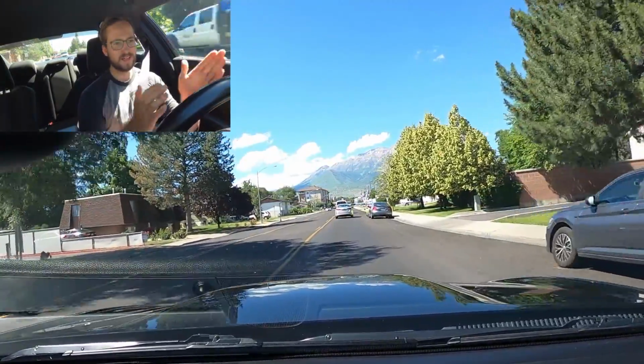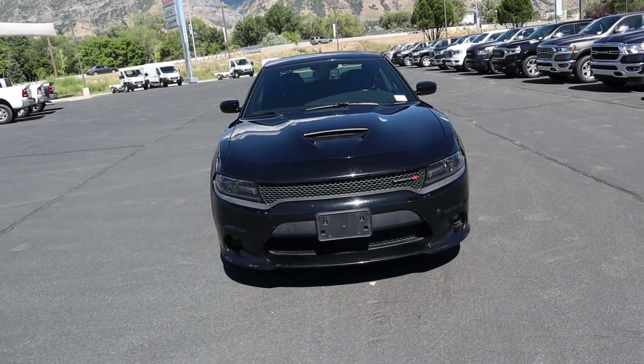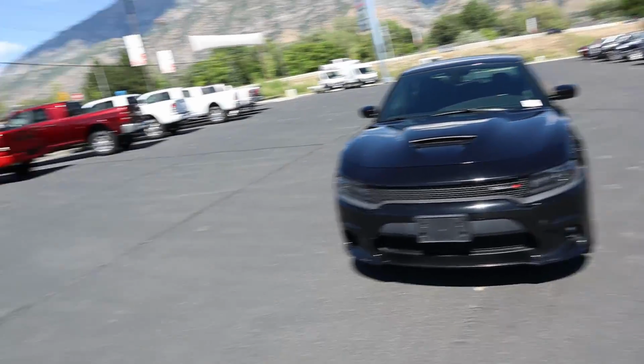But yeah, that's the Dodge RT Charger. That is going to sum things up for our video on this 2019 Dodge Charger RT, and more importantly, just a video about used Dodge RT Chargers.